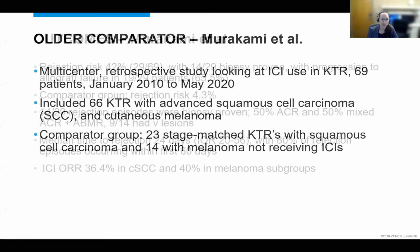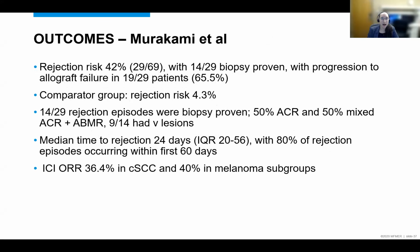receiving immune checkpoint inhibitors. They saw a 42% rejection risk, and this is where that frequently quoted number came from for a study, with only about 50% of those patients being biopsy-proven rejection, and they saw 19 of 29 patients progressing to allograft failure, so 65%. The comparator group had a lower rejection risk of 4.3%, so this is with decreased immunosuppression alone.